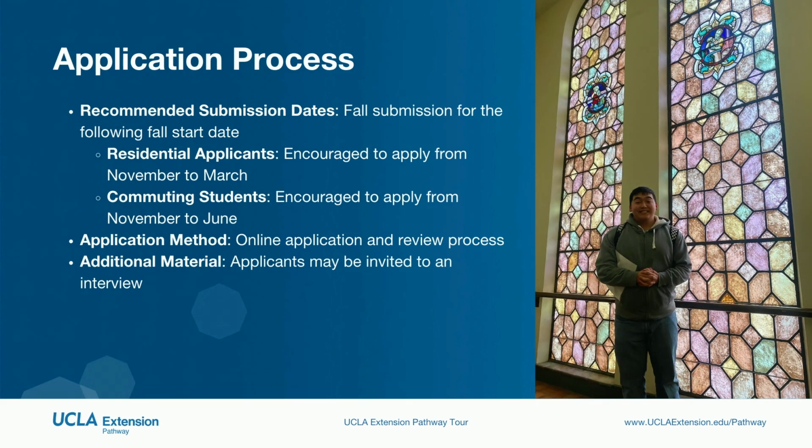And then the application. So if you are watching this tour, you're already in the right place, but we do want to make sure that you know about our application cycles. So we are looking at applications for the following fall, December through March. So if you are going to be a residential student, we'd really recommend, for example, if you're looking at next fall, the prior December through March to start getting those applications in as a residential student.